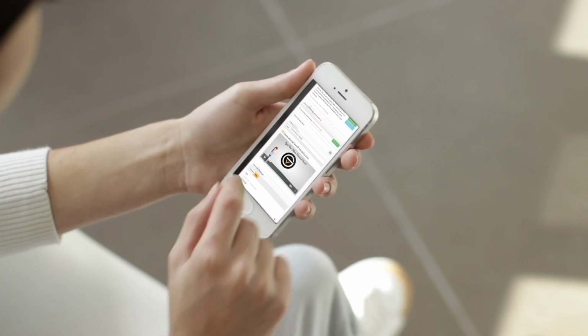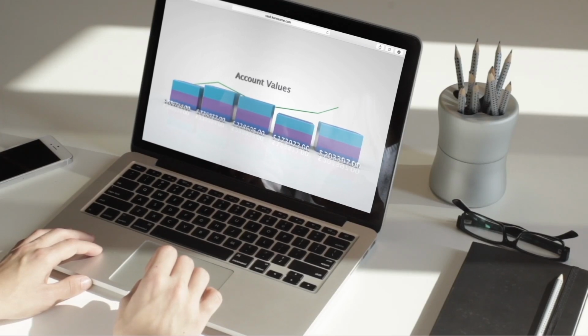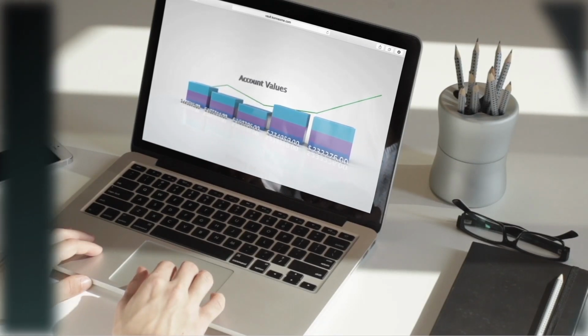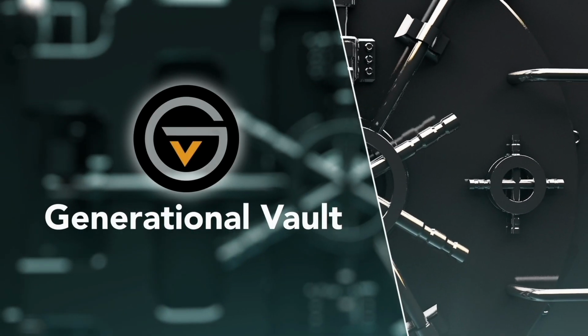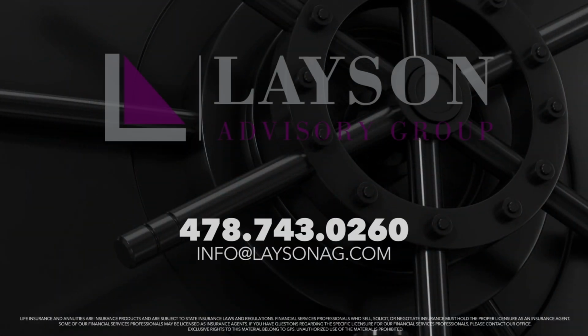Not only can you view your finances right now, but you can also track your progress over time. The Generational Vault offers safety, security, and accessibility. The Generational Vault, another tool to potentially improve your financial life.